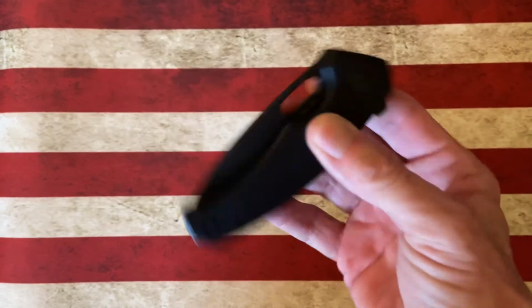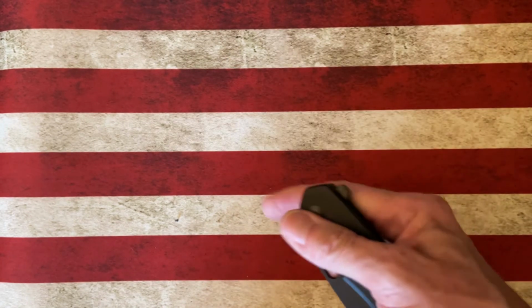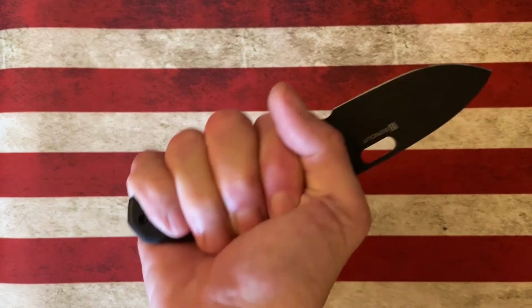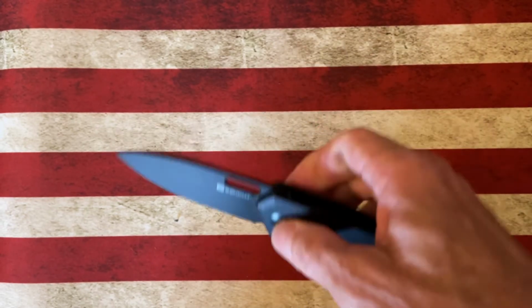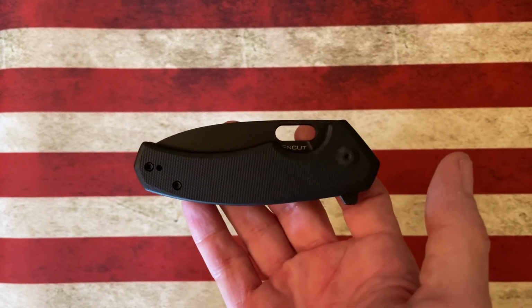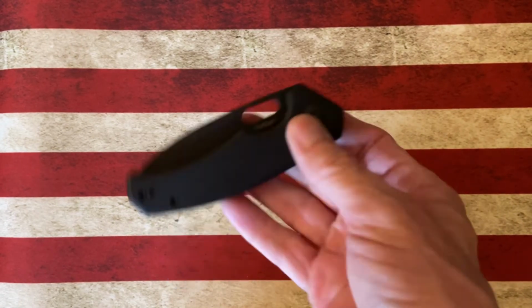It does drop shut with just a little help. But I can get a full four fingers on that knife, choke up as I need to. Just a great little knife. Again, not very thick in the pocket. Doesn't take up a lot of space. I like the way it looks. I like the way it handles. I like the way it fidgets and it cuts. That's the Sencut Acumen at number 3.